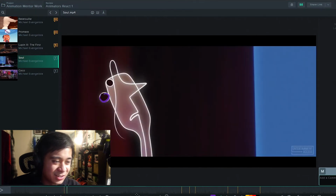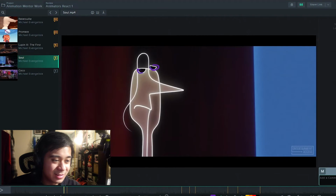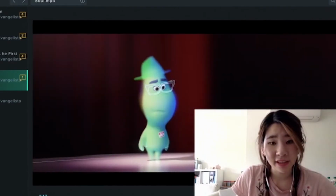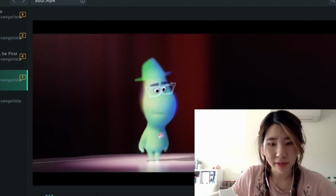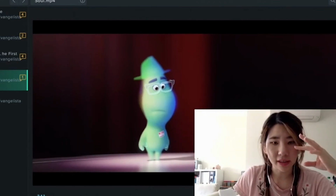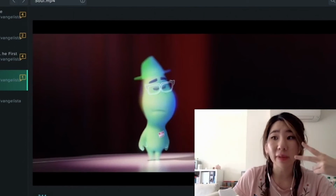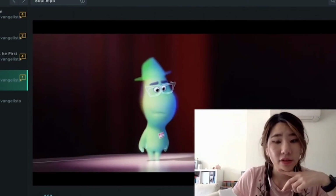Eyes leading the action on the head turn is super cool there, and it's just whoop. Look at Joe over here. He barely moves. Most of the animation is all in the eyes. What I've learned recently is that when you watch things and you look at characters, what you're looking at mainly are their eyes. So this is really, really cool.